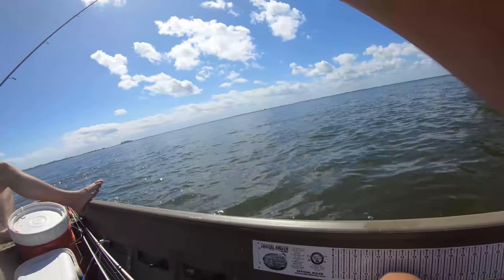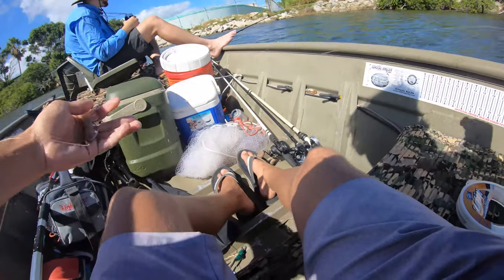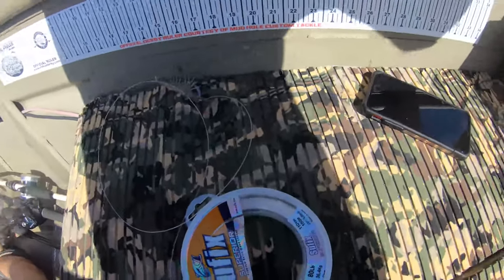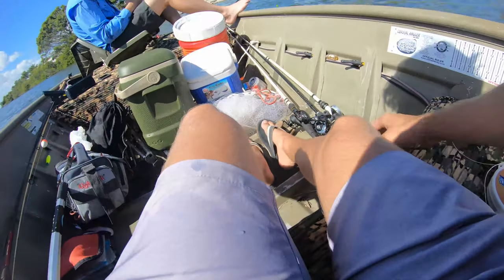Look at how frayed that 80 is. Bigger fish could probably break this 80. Yeah, literally the entire thing is frayed. That's the ticket though, dude. We weren't fishing anything heavier than like 50 or 60 last time.